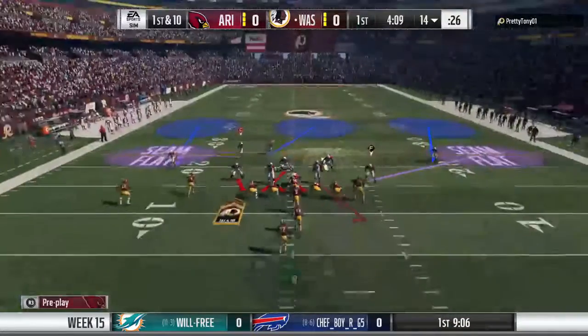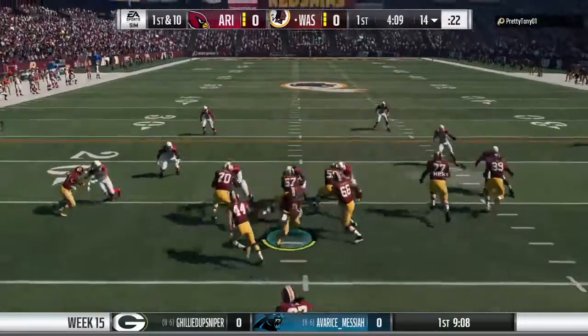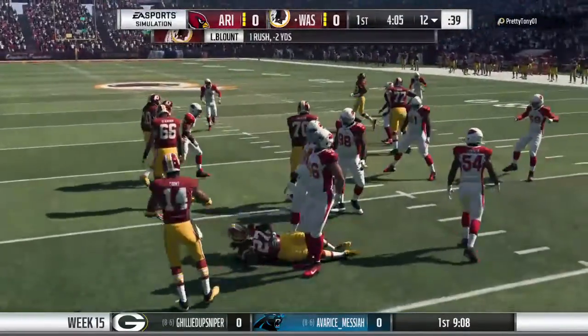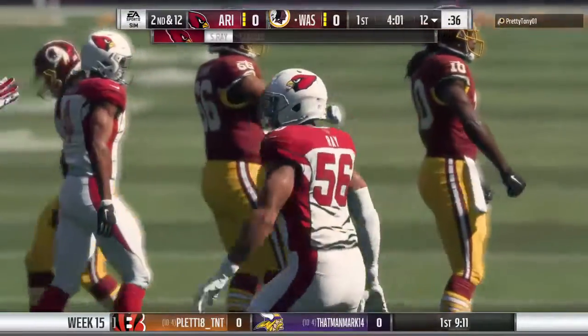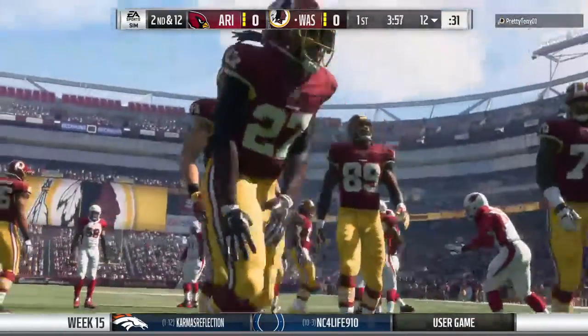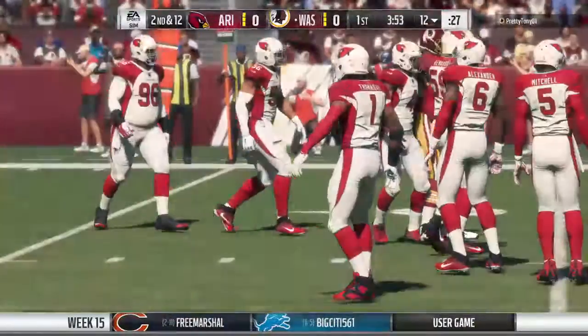Possible run anticipation here as the D-line sandwiches together. Now a first carry for LeGarrette Blount. It's a loss of 2 there, bringing up 2nd down. Every year I go to the combine and marvel at the speeds that linebackers are running nowadays. They run like DBs. And let's face it, they know how to finish plays too. Eyes up, head up, run right through them.